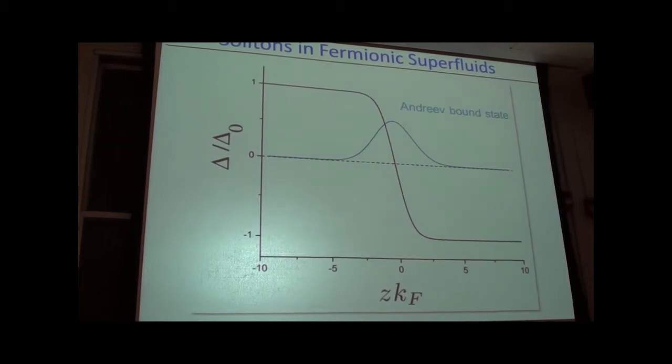I guess I'm a little lost on the dimensionality here. Should I be thinking of a two-dimensional system or a three-dimensional system? Okay, so the experiment is done in a three-dimensional cloud that is very anisotropic. The aspect ratio is about 15. And we've actually varied the aspect ratio. I'll show the different aspect ratios. Now, this is not really one-dimensional in the sense that the chemical potential is much larger than the vibrational spacing, about a factor of 25 or so. But it seems to behave more or less like what we'd expect from a one-dimensional soliton.